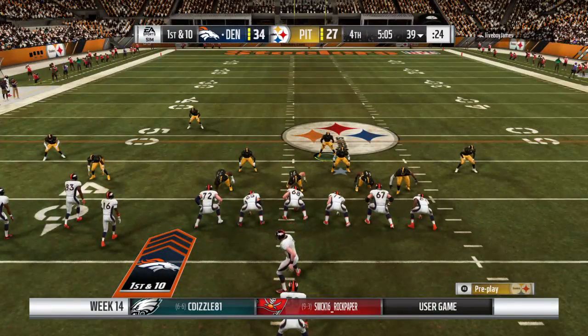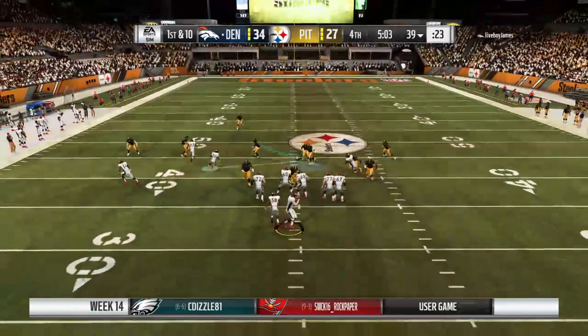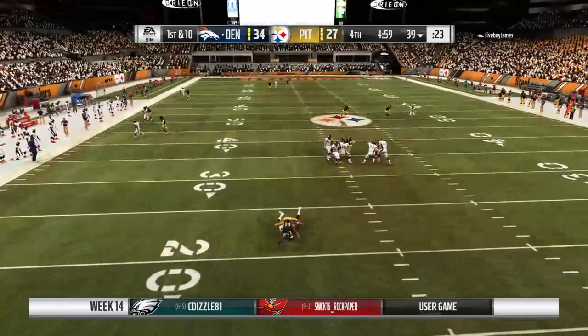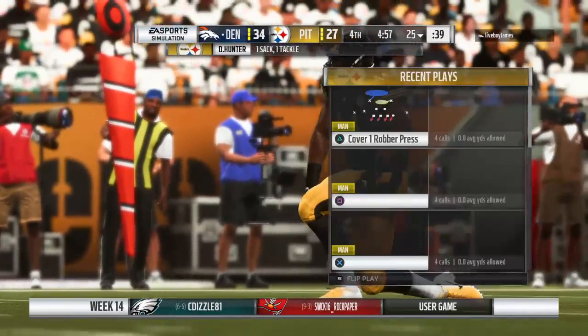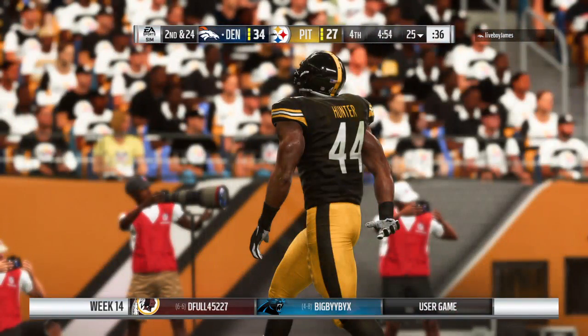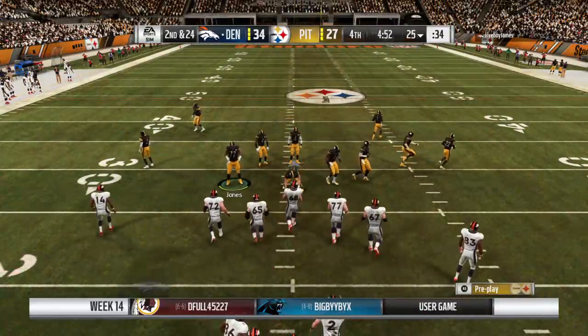3-19. They'll look to throw here on first down. And a big loss here as he's taken down. Daniil Hunter. He's the one to get him, and that's sack number 7 for him on the year.